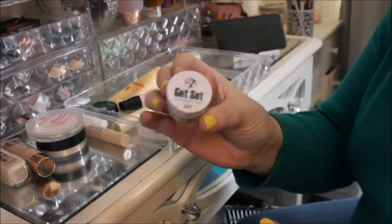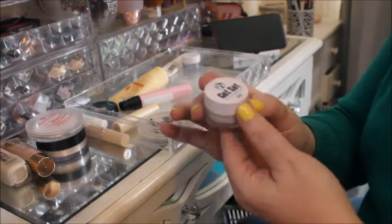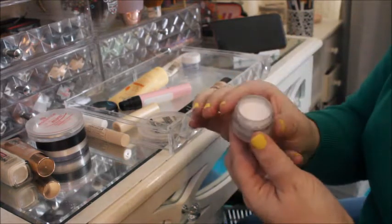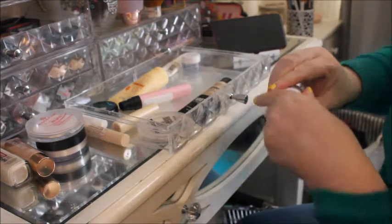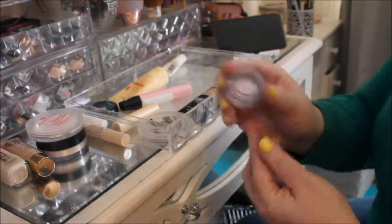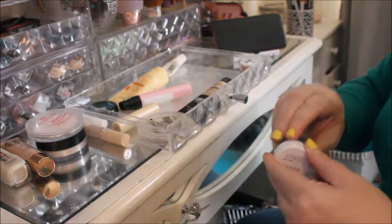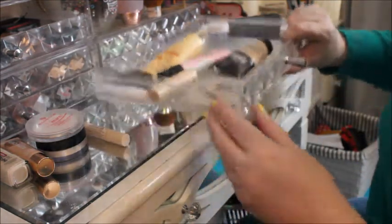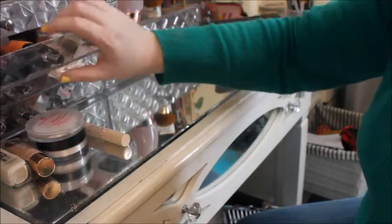This is the eye primer I'm using at the moment. Well, it's an eyeshadow base. So I mean, it's practically full. I used the NYX one up. I'm keeping the pot just in case I want to put anything in it, so the pot is completely empty. So that's a bit of a spoiler alert. So that's drawer 1. Drawer 2.